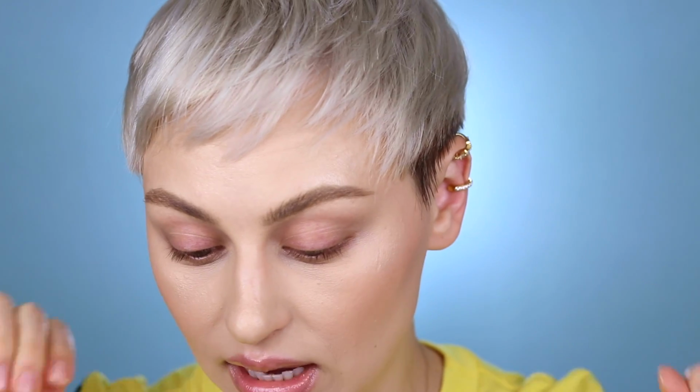Or if you think it makes you look sweaty. Brow bone, inner corner, I feel like those speak for themselves. We don't really need to go into that. But nose, let's talk about nose really quick. I need my nose highlighting brush.